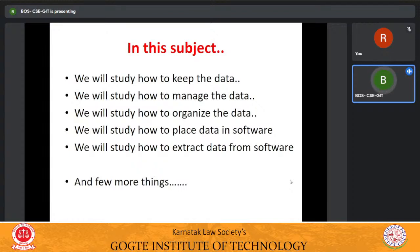Then you will be studying how to organize the data. So if I know all these three parts, that is how to keep, manage and organize the data, then you can shift yourself to how to place the data in the software. See, nowadays you also have a contact list on your phones. In the initial days we had kept all the contact numbers in our notepad books, right? But now in our mobile phones we have a phone book, where we can directly see all the contacts. We don't have to carry the book everywhere. So that is what you had kept in a book.